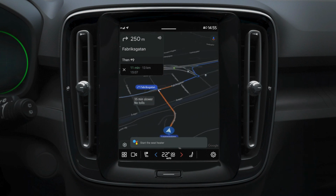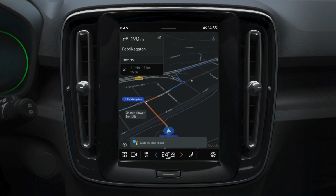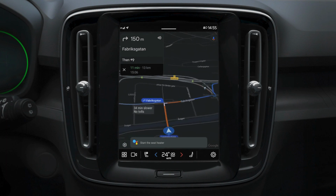Okay, turning on the seat heater for the driver.